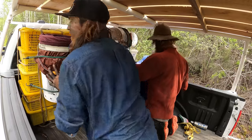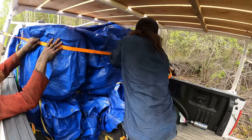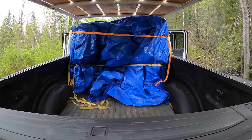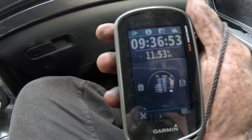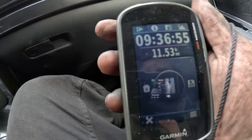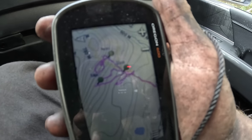To do. Actually, let me pull it open. All right, we're gonna head back to camp now and go weigh up our mushrooms, have some dinner, and then put them in the dryer. There is dinner. So in total, we did 9 hours, 36 minutes so far of actual hiking and picking at 11.53 kilometers. Our picking trail today is the pink-purple line there.